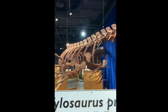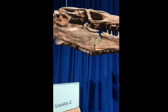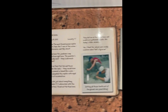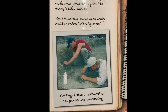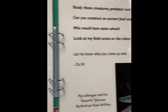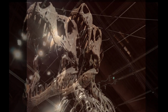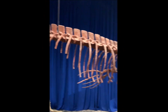And this is Tylosaurus proriger. Late Cretaceous, 75 to 80 million years ago. That's this one. So long. Wow.